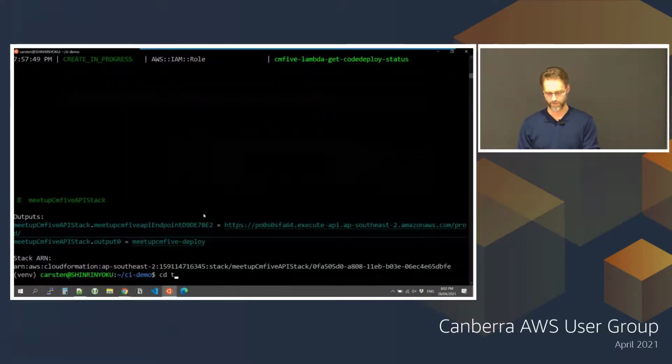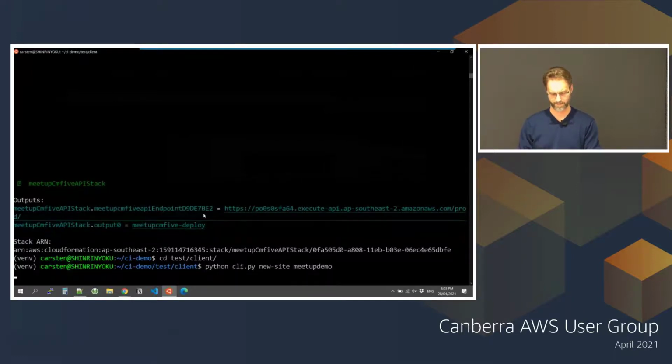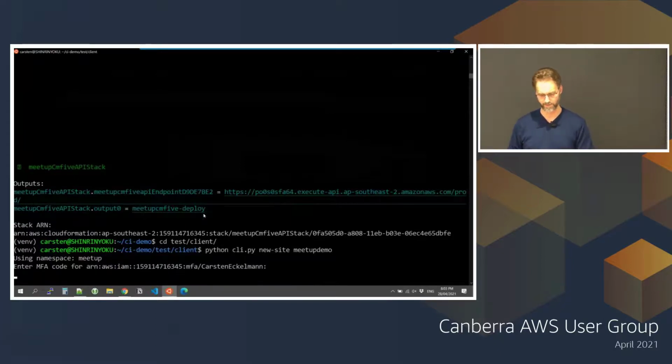So going into test client, and I can now go Python CLI py, and I would have to set up a new site, and I give the site a name like meetup demo. And as you can see, that's using my namespace meetup, which is coming from a different configuration file. And I have to put in my MFA code again, because it is using AWS infrastructure.